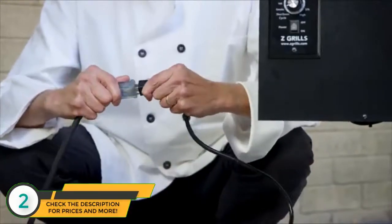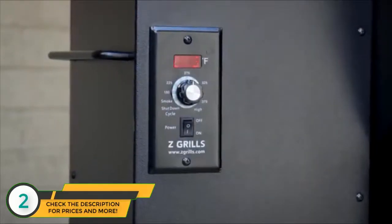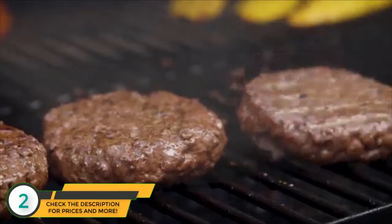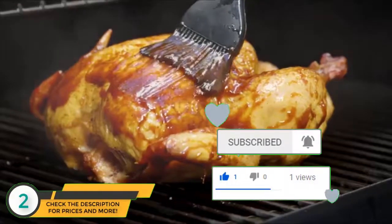To get started, simply plug it in, fill in the hopper with the wood pellet of your choice, and set it to your desired temperature. The ultimate 7-in-1 barbecue smoker grill can bake, roast, braise, smoke, barbecue, grill, and sear your food to perfection.